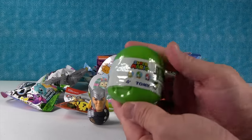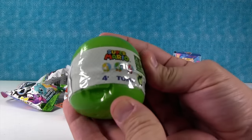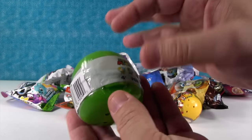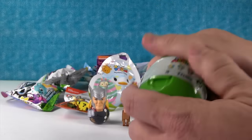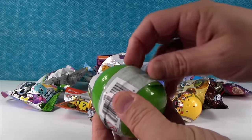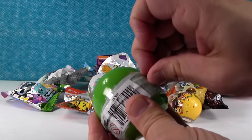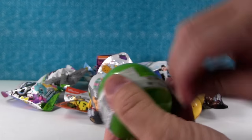Okay, Super Mario Brothers. These are cool little minis. This series is all Yoshis. I hope I get the yellow Yoshi. A yellow Yoshi. I hope I can open the package. I hope so too. There's a tear strip right here, but it's not tearing. There we go.